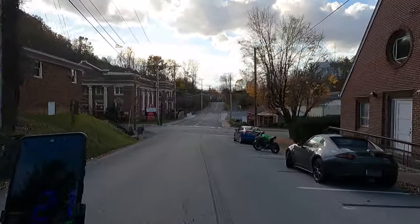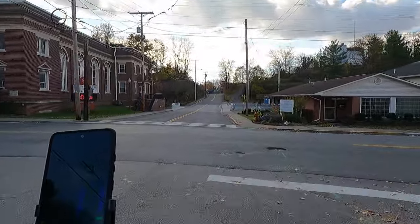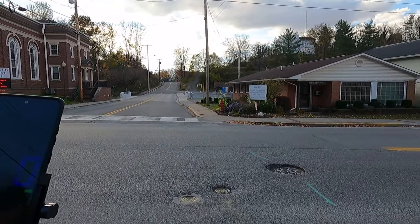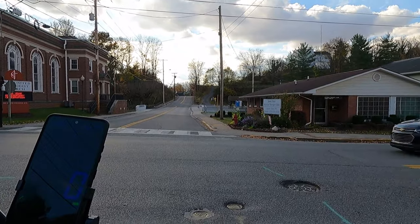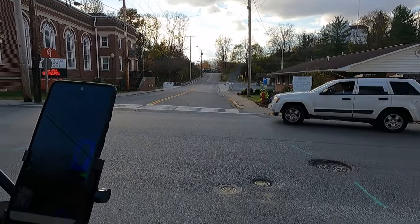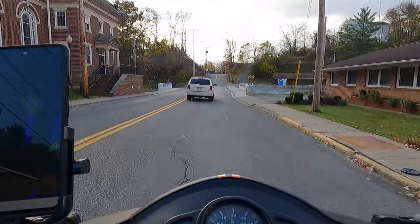Ooh, look at the old coupe. 30-some model coupe. I'm assuming it's a Ford with a... I'm having to feather it. If these grandmas and grandpas would get out of the way. That's the same guy that pulled over in front of me earlier.